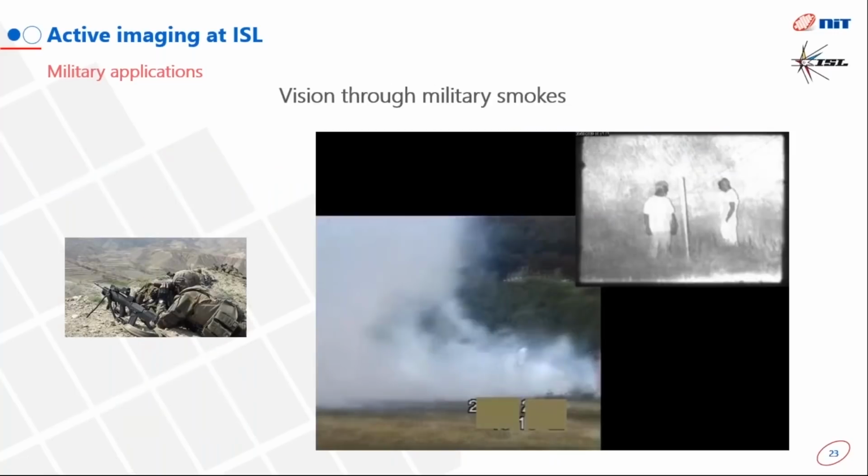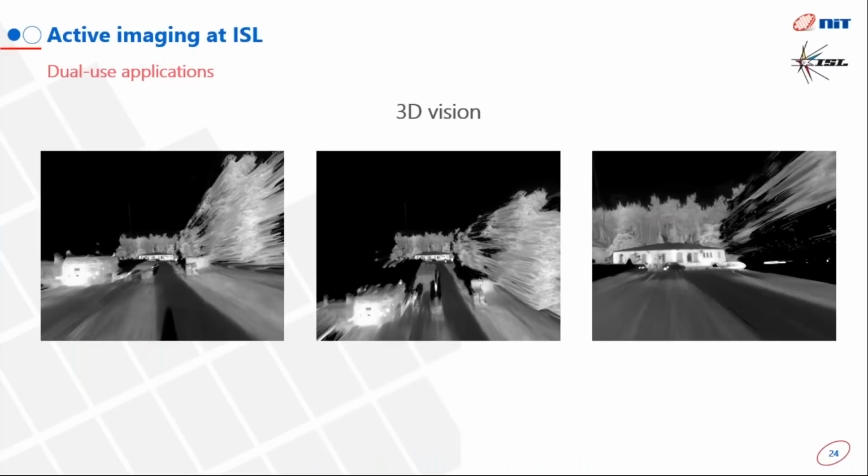Active imaging is also used to see through military smoke, and this is an example of a very strong density of military smoke, where we are able to show that we can see behind this type of smoke.